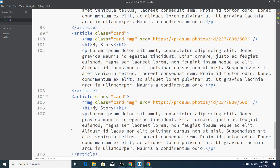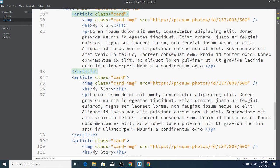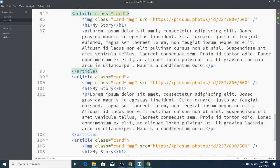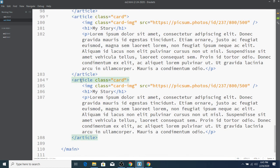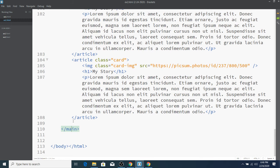Okay. I realize that's a lot. It makes it very busy, but it's difficult to do some of these examples without a lot of content. So we've got our main, and within main, we're going to have 1, 2, 3, 4 articles, and then just make sure that you are very careful in pasting the articles inside of the closing tag of main.